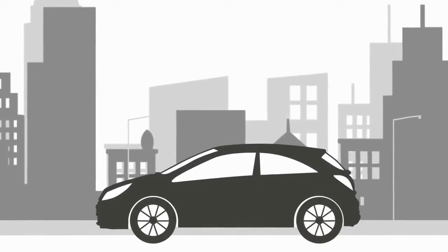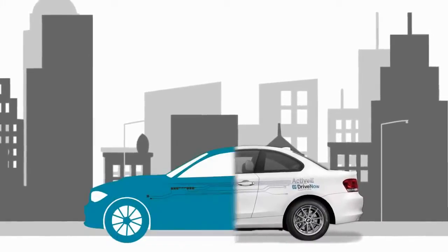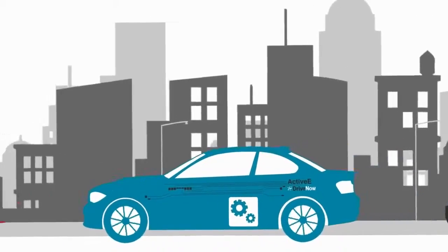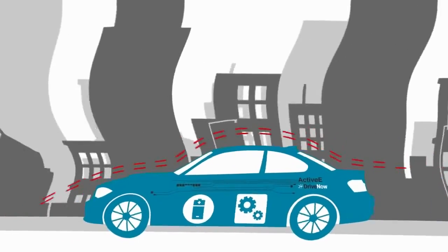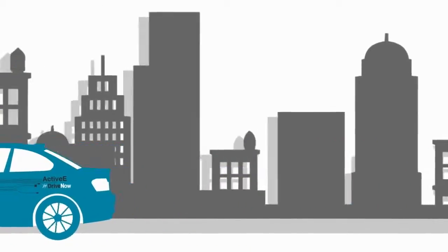And not just any car, but the BMW Active E, the all-new premium electric vehicle. With its powerful electric motor, aerodynamic body, and advanced lithium-ion battery technology, the BMW Active E is the ultimate driving machine, now with zero exhaust emissions.